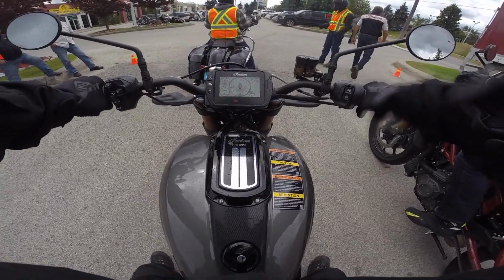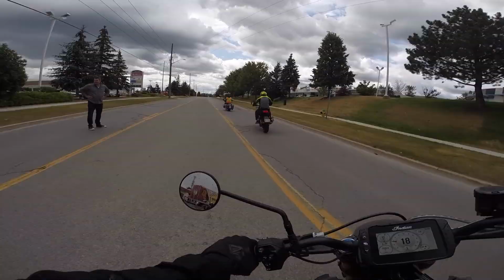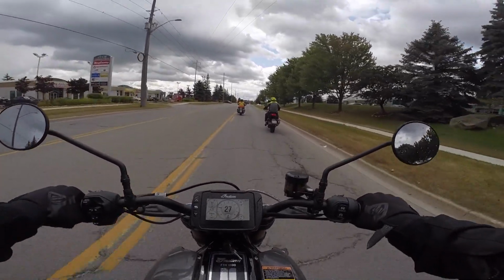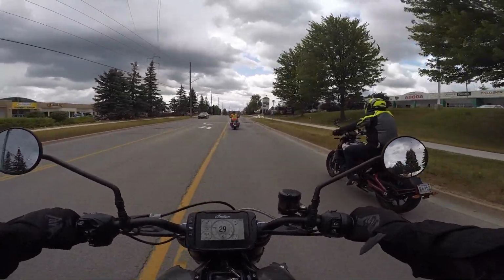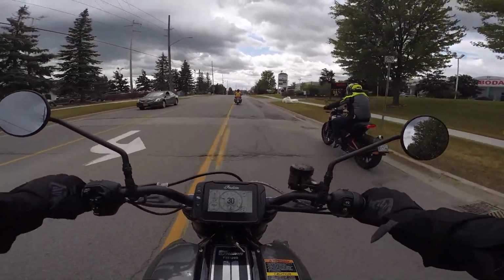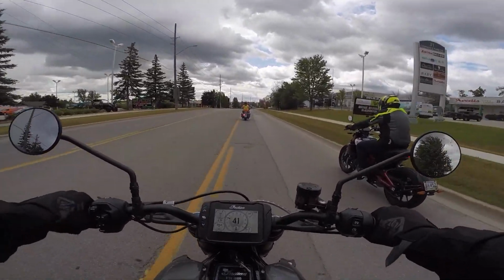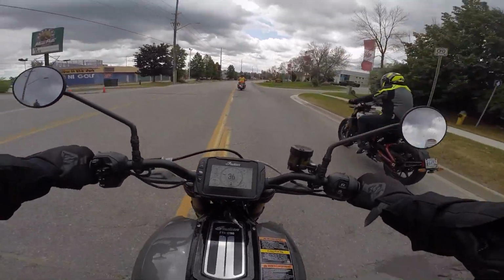Alright, the hotly anticipated FTR1200. This is not a cruiser, folks. The question is: is this the best American motorcycle being manufactured today? We will answer that question today. Already it feels great.